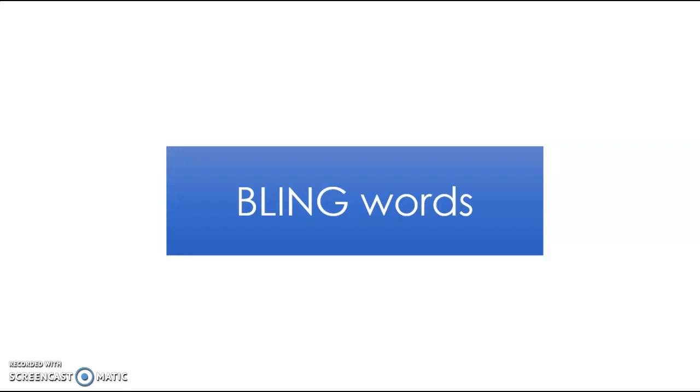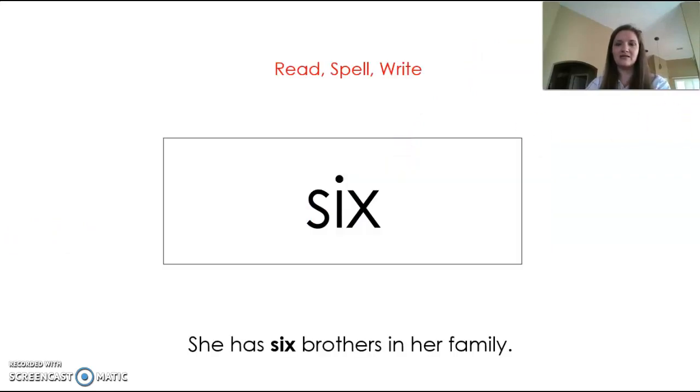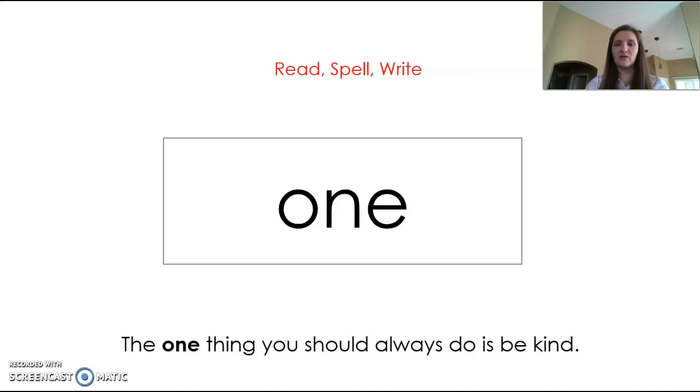Okay, remember this week for our sight words, we are working on our number words. Okay, so our first word here is 6. Spell it for me. S-I-X. 6. And remember that we want to be practicing using these in sentences. So can you come up with a sentence for the word 6? The next one is 1. Spell it. O-N-E. 1. Can you use it in a sentence?